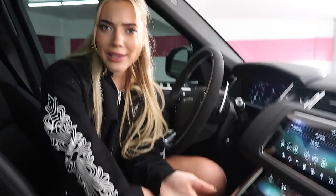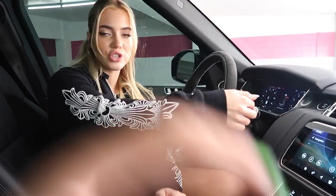We have this thing here, you know, instead of up here. The amount of times, I tell you guys, that I have tried to park the car by pushing the window wiper, too many times.